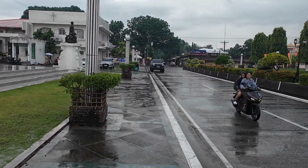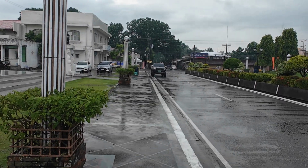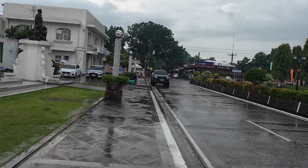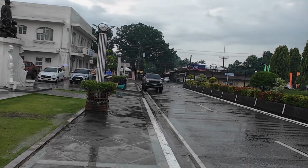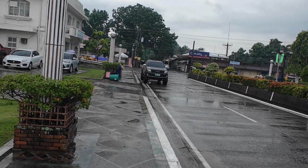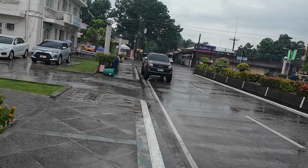So it is raining. I have an umbrella, keeping the camera dry and keeping myself dry. I don't hear any thunder, so that's good. At least there's no concerns about lightning here.